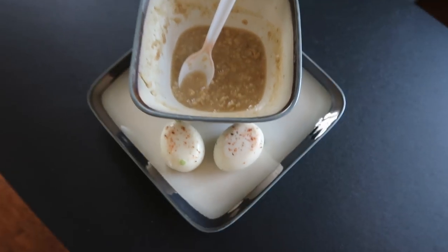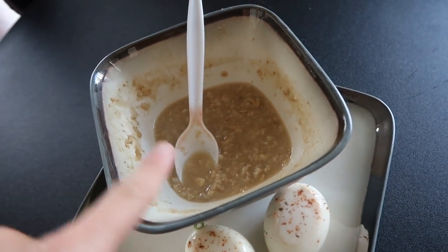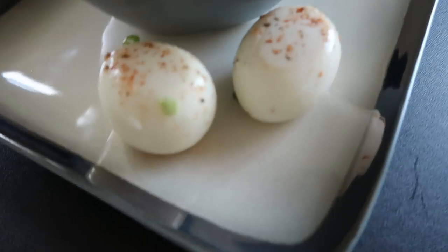All right, so this is what we're having for breakfast today, guys. I have two packets of instant oats here, maple and spice. It is not the sugar-free, it's the normal kind. And then I have two hard-boiled eggs here.